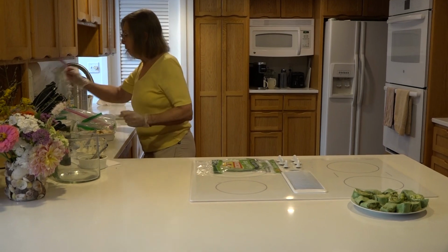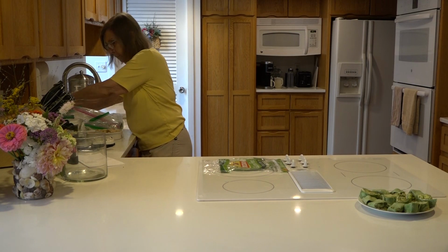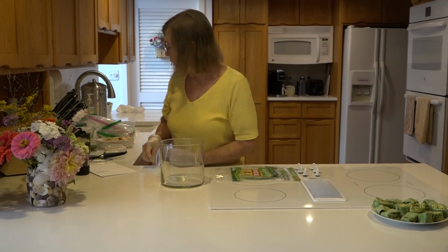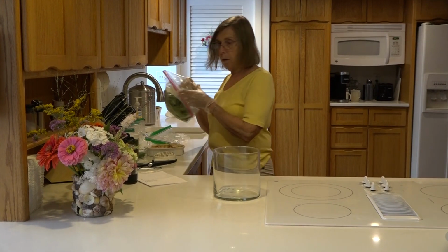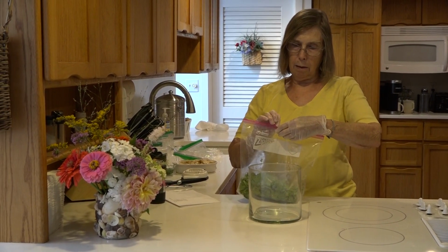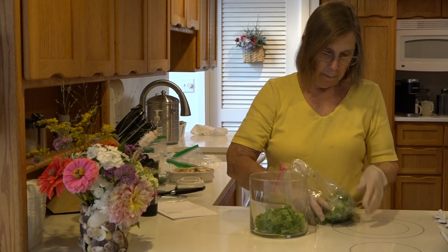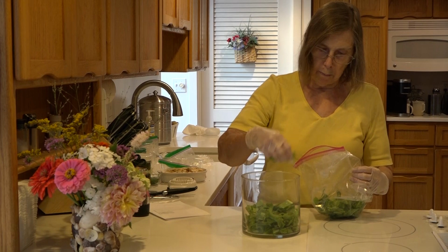And the next thing I'm going to make is a salad, a dinner salad. I'm going to start with a dish, and I have a square-sided dish. I'm making a layered salad. And let's move those out of the way. I'll start with some chopped lettuce. You could use iceberg. I have lettuce from the garden that I chopped up, and I'm going to add about half of what I have in this bag to the bottom of my bowl.